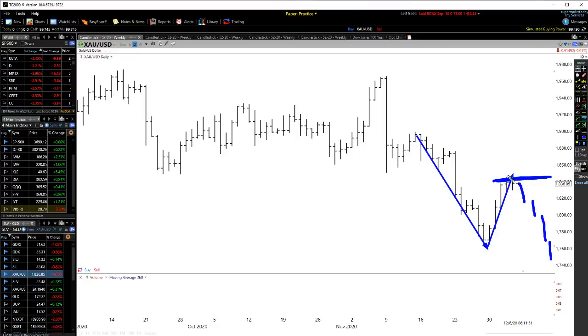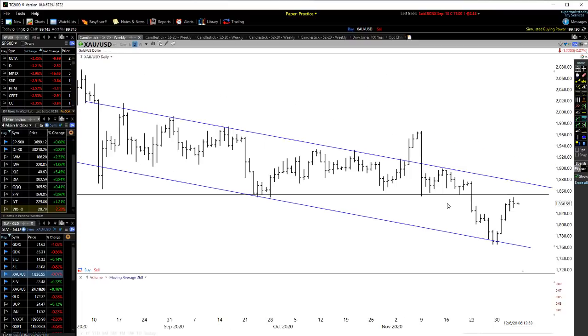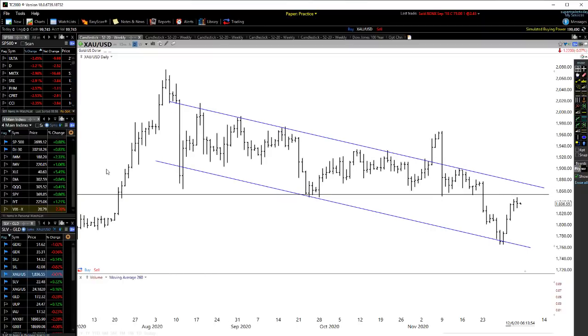We have a rally back to the upside. This could be some sort of lower high. But the key levels that I'm focusing on right now when it comes to gold and moving forward this week is this level here. So these levels through here. The first thing that I want to draw your attention to is that we actually are at the bottom of a channel through here. So that's where we got the bounce of the channel.